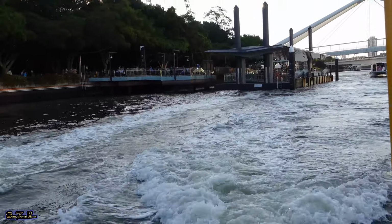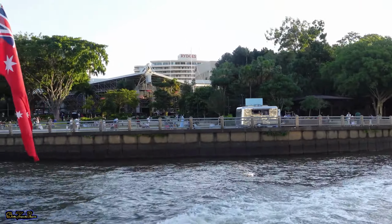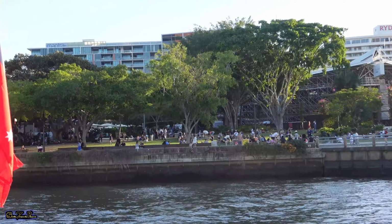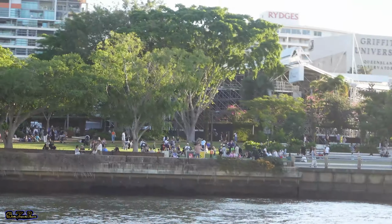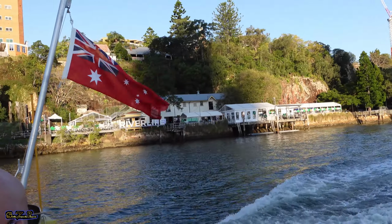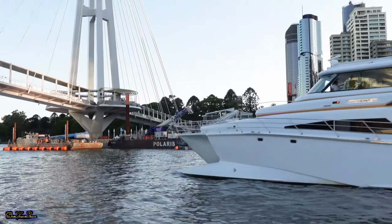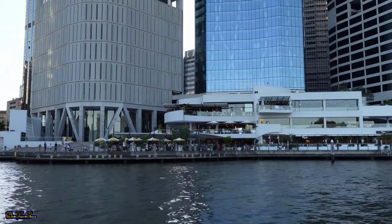South Bank is busy as always. People just going about enjoying the riverside, enjoying the grass and enjoying the environment. We've had rain throughout the week and today being a Saturday, everyone's out enjoying the sunshine. We're now about halfway through the cruise. On the right side, you can see the buildings, which is the Central Business District.